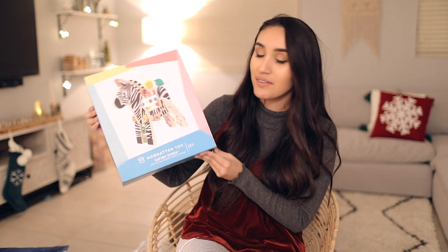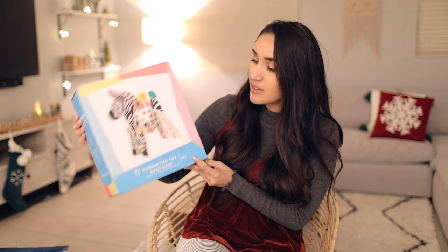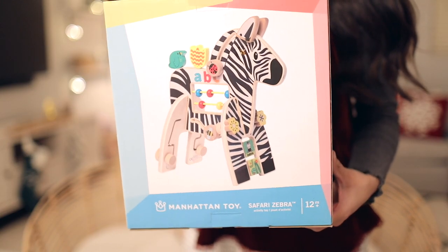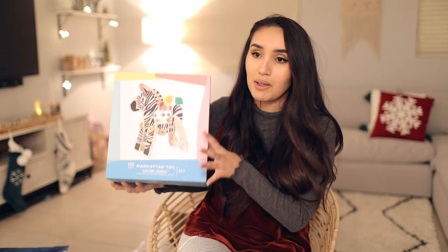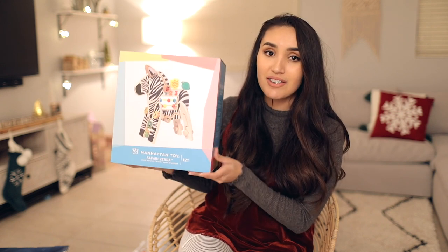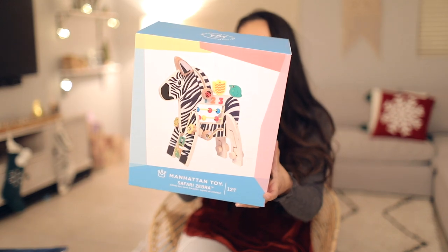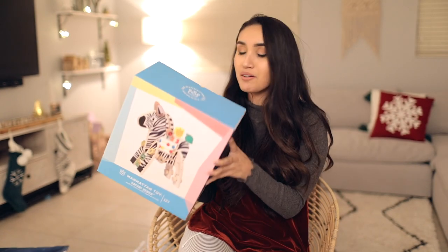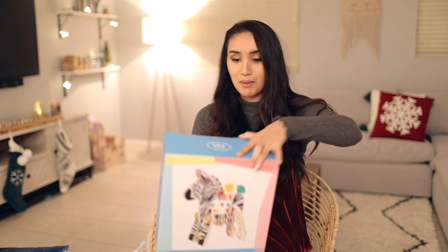So this is the first kind of his big gift that I got for him. I got this from Target. So this is an activity toy. It's wooden, pretty self-explanatory, but I really wanted to get him something that could just be out and he could just play with it all the time without it having to go back in the toy closet. So I think this is the perfect gift. And I think this is also timeless as well. These toys are really timeless. So he got this. This is his first little gift.